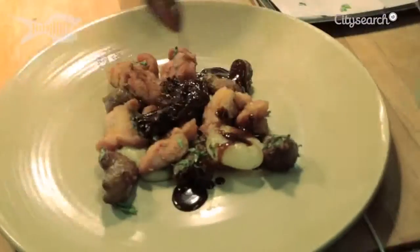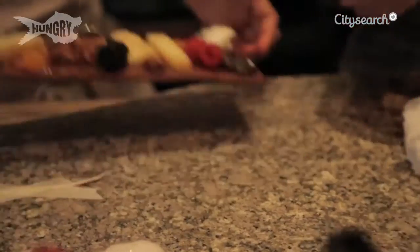We have a ton of eating to do today, a lot of rich food. I've been fasting for a week before we started today's shoot. Why don't we get started on our exceptionally heart-healthy tour?